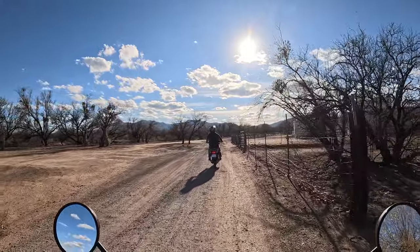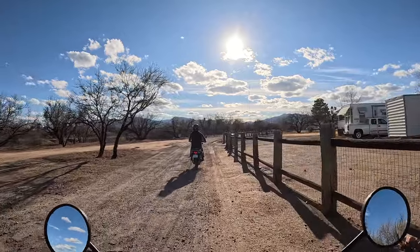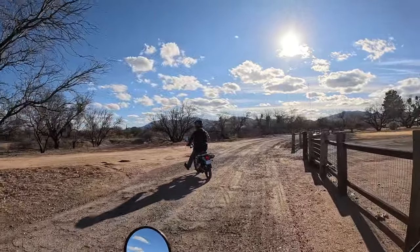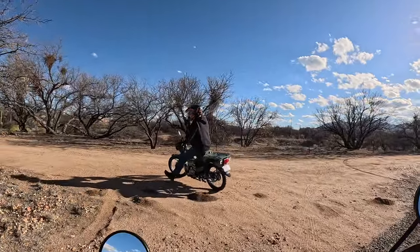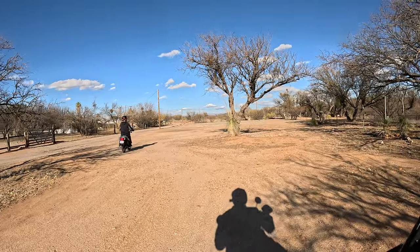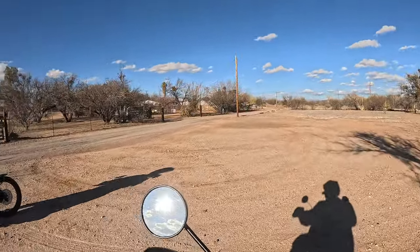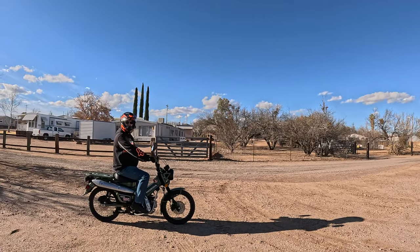It's not technically private yet, I don't think. It is up that way. Right, it just goes down to all these houses. You definitely look like you fit that bike better than you do this. Listen, I'm bigger than you, so I definitely look huge on this thing. Compared to that, you look good on that, like you fit it.